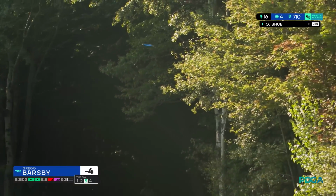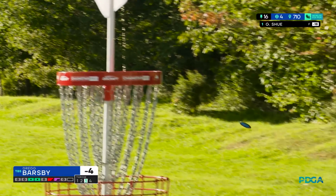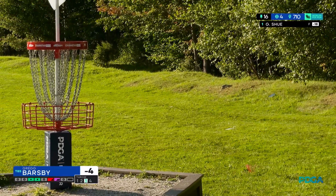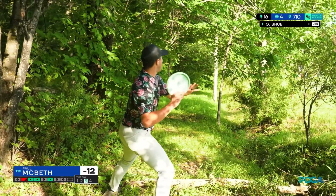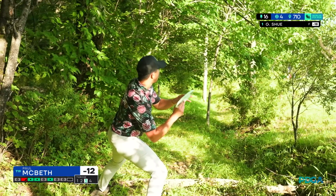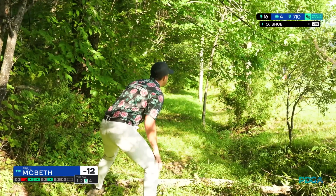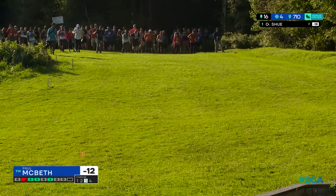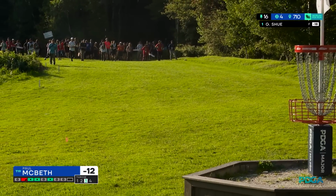Gregg with an awkward angle, forcing the flex, and that's a good result. He's going to have outside C1 for the par, but that was a great throw. And where is Paul even at? I think he's pretty short still. Is he on the other side of the creek? Oh, yeah. Okay, he's got work to do. So that's a long par putt coming.